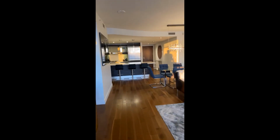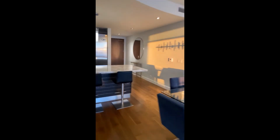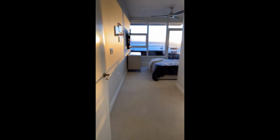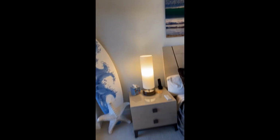This residence is available furnished for an additional negotiated dollar amount. Dual master bedrooms. Like I said, here's the smaller of the two master bedrooms with an ensuite. This one has balcony access. This one has a shower tub combination.